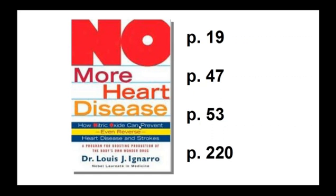Oh, yeah, I would. Well, here's what Dr. Ignarro has to say. These are pages Janice Smith uses from this book all the time. She has bookmarked them and highlighted key statements on those pages, so that if she's doing a one-on-one presentation with a person, she can go right to that page and clearly show them, here's what Dr. Ignarro says. Again, not what I say, here's what Dr. Ignarro says. In fact, let's go to page 47. Here's what Dr. Ignarro says. And then on page 53, Dr. Ignarro says this. And then on page 220, Dr. Ignarro says this.